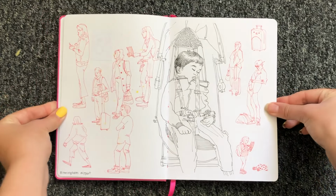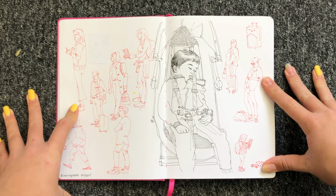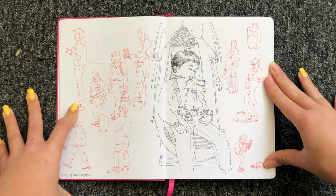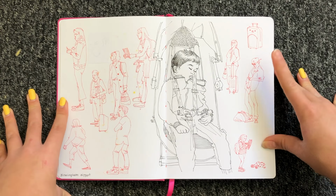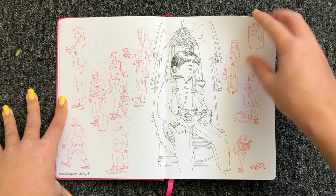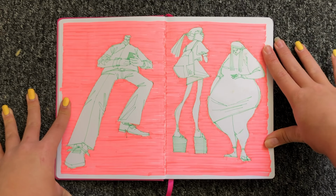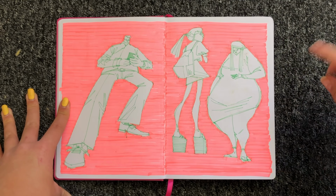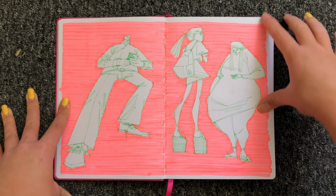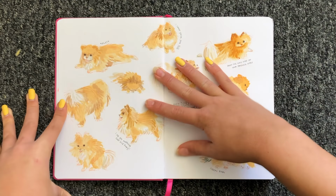Then this is actually the first page I did because I was very scared, and this was me in Birmingham airport waiting to catch a flight to go to Hong Kong, and there was a really cute kid sleeping and just some more people waiting in line for things. Then these are some more people, but I decided to really push the proportions and I think it turned out pretty cool. Then I just used a highlighter for the background to fill the space.